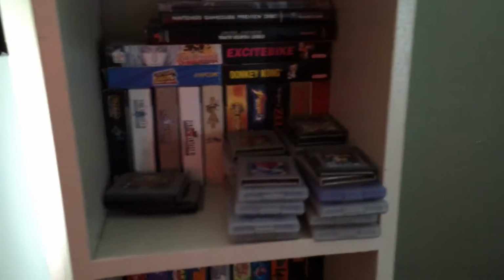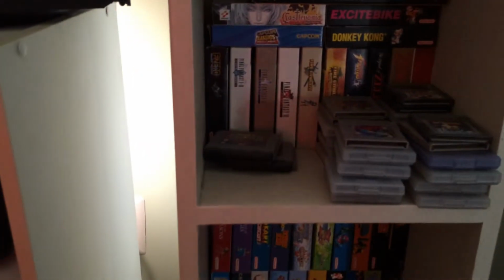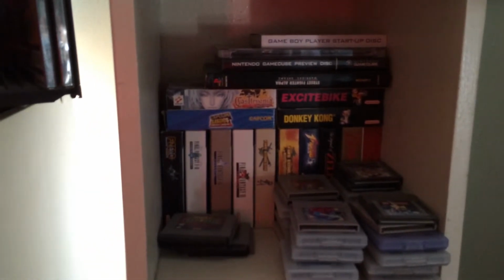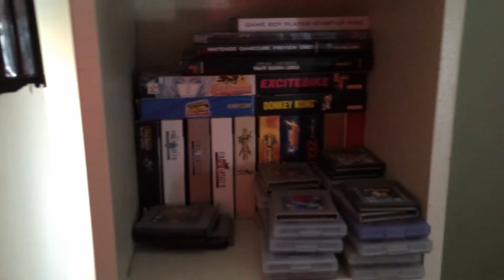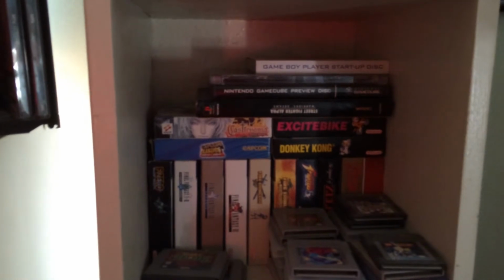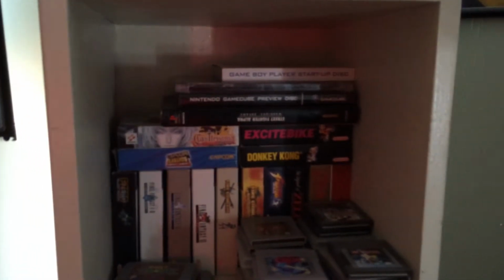Down here, the stack here is like every Game Boy and Game Boy Color game I have, and the few Virtual Boy games I have. And then behind that is some of my Game Boy Advance games. Then you can also see a first pressing of Street Fighter Alpha for the PlayStation, and complete, those big boxes and everything.